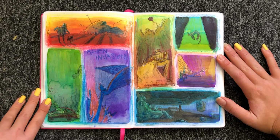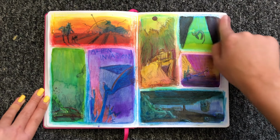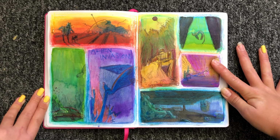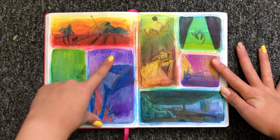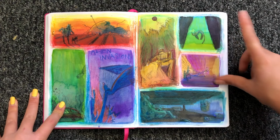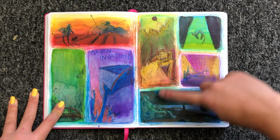Then this is one of the earlier pages I did. I put random washes of color in squares, and then I created really rough thumbnails based on aliens, alien abductions. Here's a crashed spaceship, and then I guess some things happening back here. Then there's a creature, UFO, abduction, mysterious light, alien under the bed.